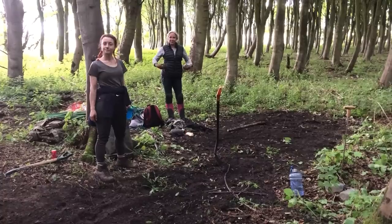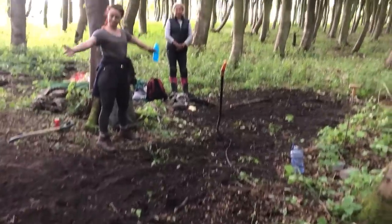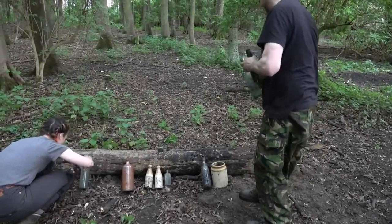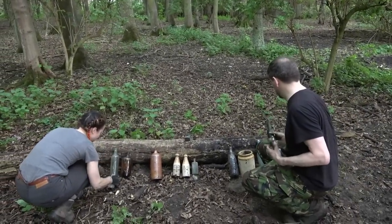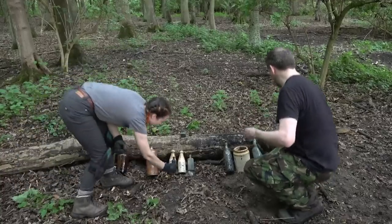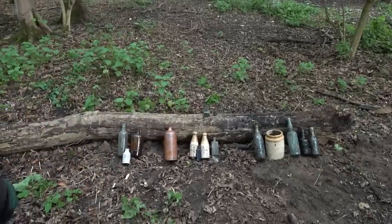As with all the rest of the holes that we've dug today, the two main holes are all filled in. Well, we're lining up our favourite finds of the day, and we've done so well. Oh, look at that, a little poison between two gingers.